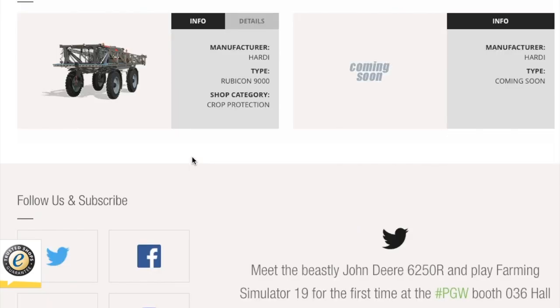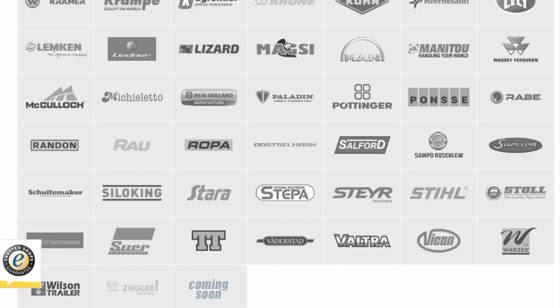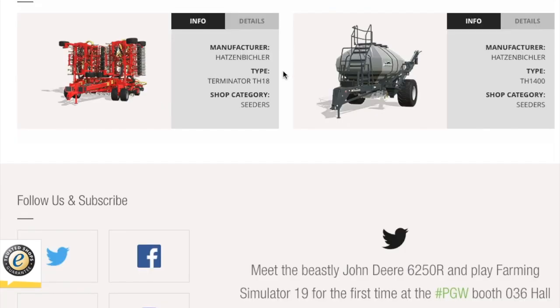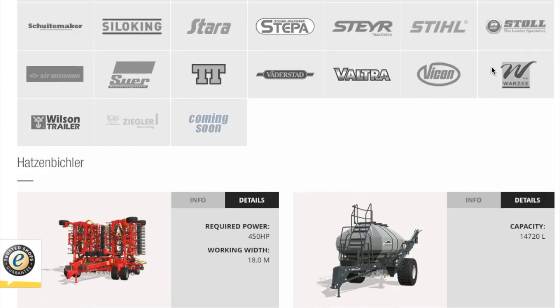Next we have the Hardi Rubicon 9000 that has 370 horsepower and a 48.5 meter working width and can take 9,000 liters of weed killer or fertilizer. Next we have the Horsch Terminator TH18 seed drill that takes 450 horsepower and has a working width of 18 meters. And then we have the Horsch TH14000 with 1,400 horsepower and a 14,720 liter seed capacity.